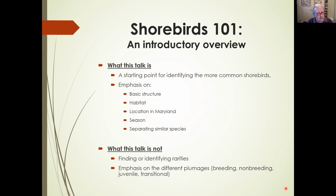And then we'll, of course, be separating the similar species. And then what the talk is not is about finding or identifying rarities. That's a whole different ballgame. That could be another separate talk.